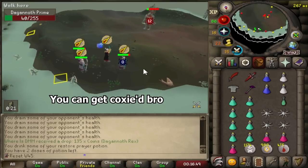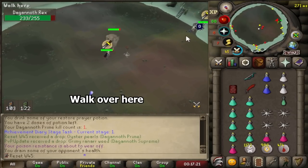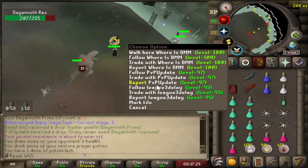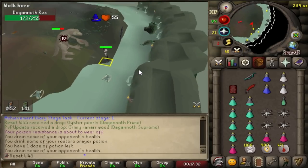You can get cockseed, bro. I'm pretty sure it's a multi-attack. It splashes around. Walk over here. Oh, this is nice. Walk over here. My bad. We should just do it here, I think. Yeah. We kill it fast enough, it doesn't matter. Normally, this is sketchy because the mage can walk here. But the mage doesn't spawn for 50 seconds.